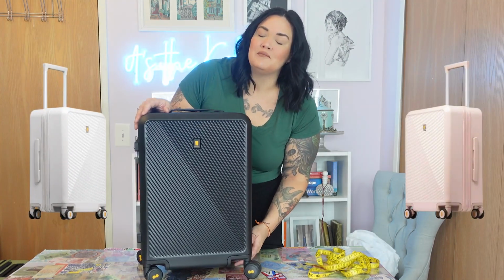And it does say that it is not available in the UK. So sorry UK viewers, this one is not available to you. But there are plenty other amazing ones that are. So like I said, this does come in 3 colors. It comes in pink and white as well. And those two have a very glossy finish that make it look a little bit more glittery. But again, this one is matte. You can kind of see it shining in the light a little bit.